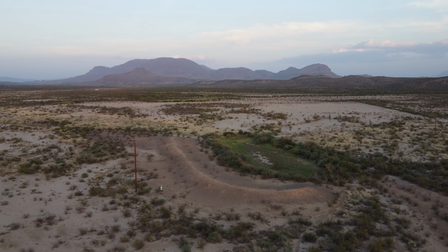Having access to electricity is a huge deal. You could set up RV hookups for people or for yourself. You could set up a permanent structure here. A big hurdle on the ranch is having access to reliable electricity, so having the power poles is amazing.